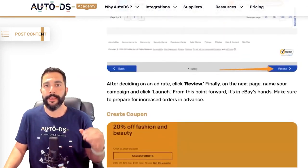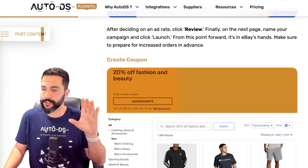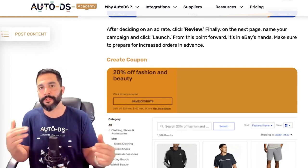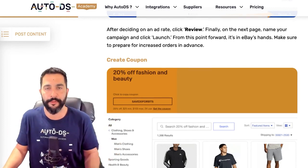You're only going to pay eBay that set percentage that you set, and just make sure that you have enough profit. So if you're going to give them 5%, make sure that you have enough profit to cover that 5% and still make your profit on top of that.